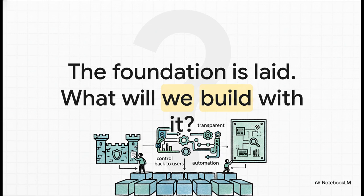It's a whole new playbook for how we can build our digital world. It's a toolkit for creating things that are automated, transparent, and, most importantly, that hand control back to us, the users. The foundation is there, the tools are being built, so the real question, the one we're all trying to answer is, what are we going to build with it?